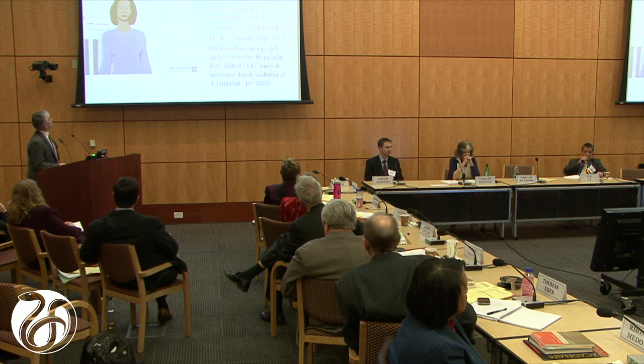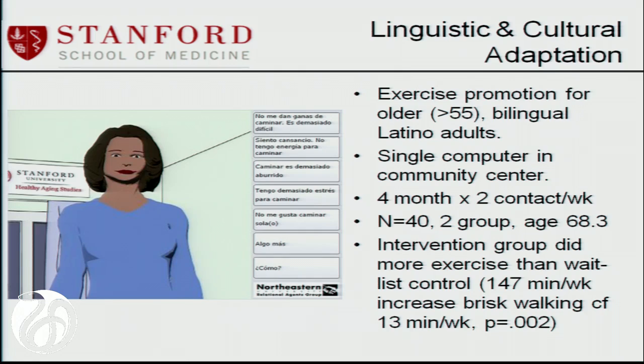Okay. And then another project that we did that was a follow-on from this is doing a linguistically and culturally tailored version of the system. This is for an older adult Latino population in San Jose, California, in collaboration with Abby King at Stanford. In this case, we put a touchscreen computer kiosk in a community center and had a 4-month-long intervention where folks could come in. We asked them to come in twice a week and have a chat with a virtual coach. They could do it in English or Spanish. The social and relational dimensions of the system were tailored specifically for the Latino community. And here again, we saw significant differences between the intervention group and a waitlist control.